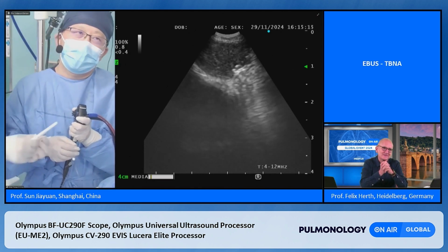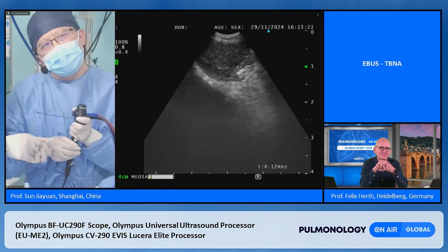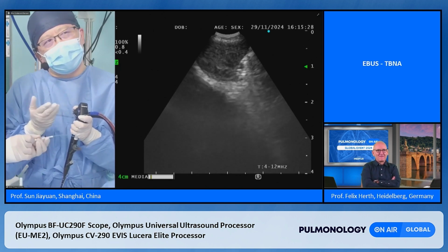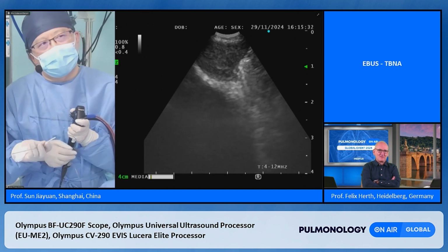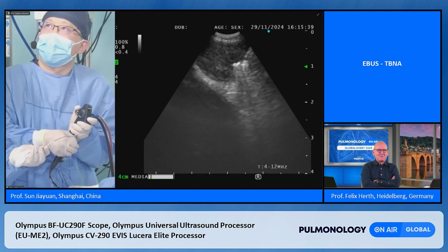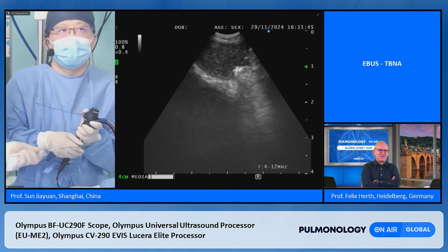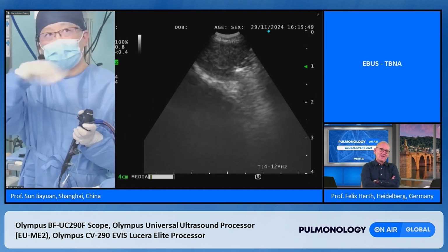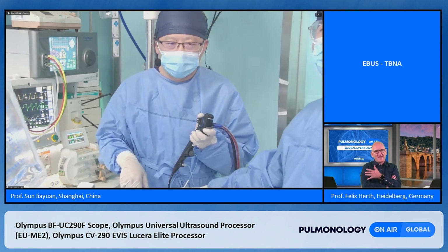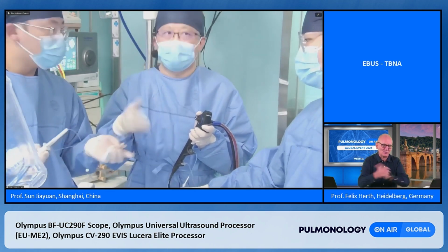Felix, the rose showed poorly differentiated adenocarcinoma. Okay. So therefore, from the lymph node texture we suspected a benign disease, but now we're getting a cancer. That really shows that all features like elastography and central vessels are helpful, but at the end you need tissue.